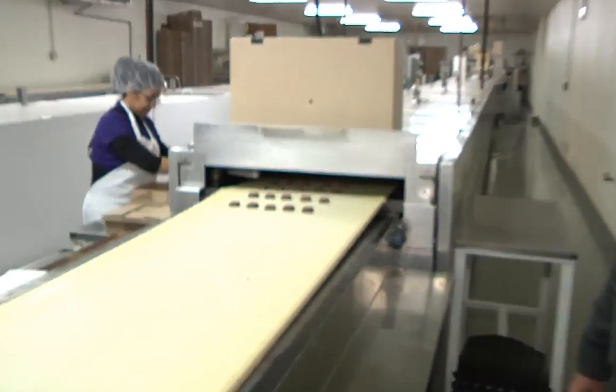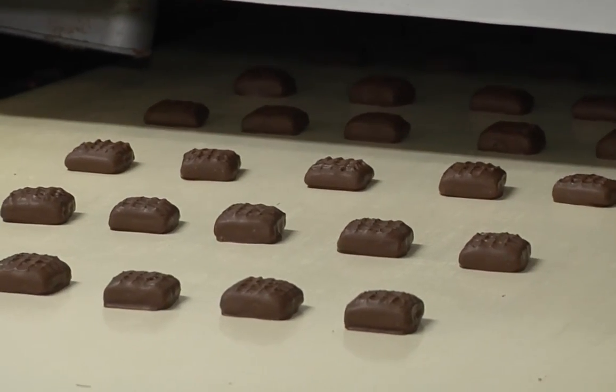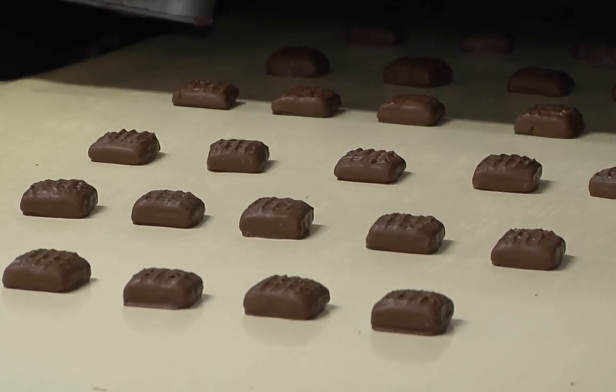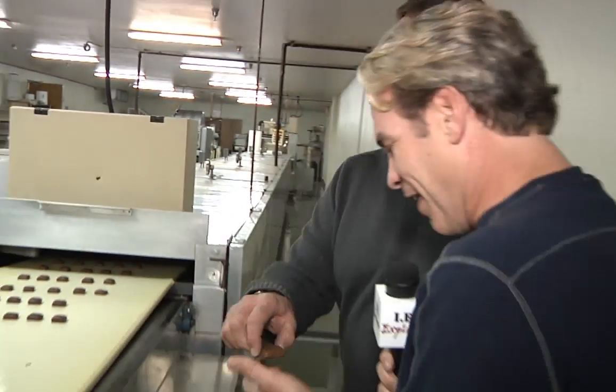Right now, we're running English toffee squares on the enrober. These are milk chocolate English toffee. It's pretty good. Do you want to try one? You're asking me, do I want to try one? Yes, I want to try not one, but 10. Yeah, we'll try 10. I'll start with one, though.